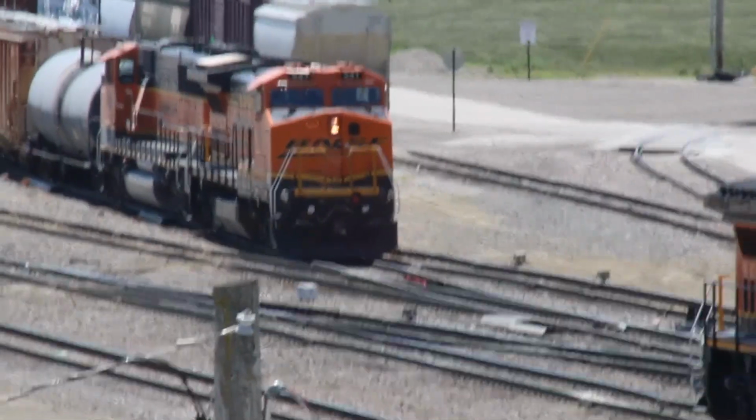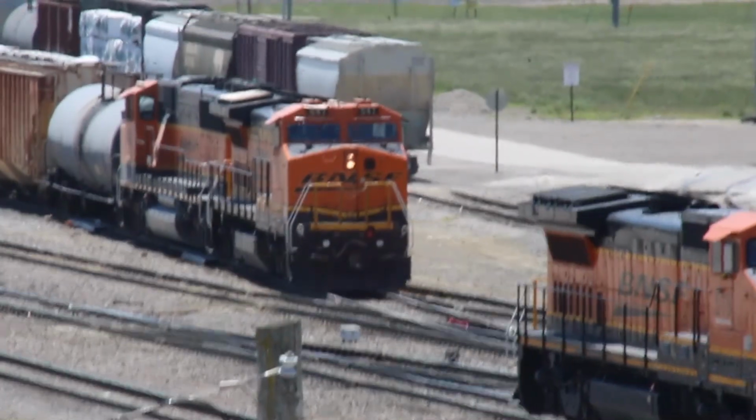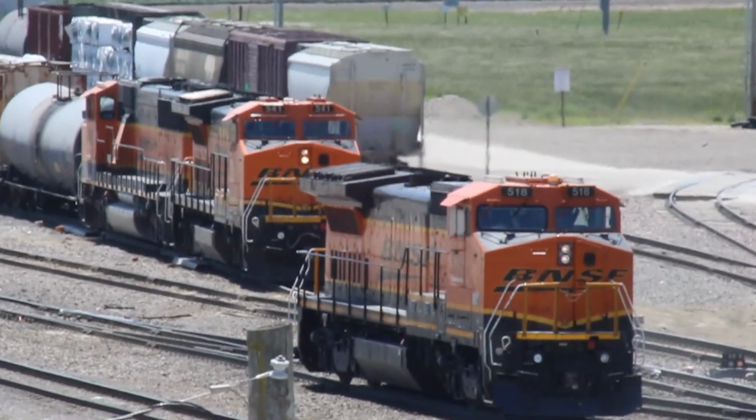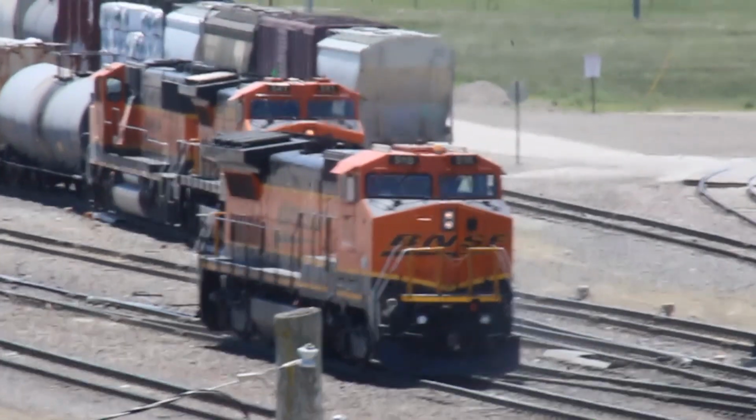Our first surplus catch comes from Galesburg, where we see a couple B40-8Ws doing some switching at the north end of the yard. The engine with the SD60 in tow is certainly a local freight, but as for 518, I think it's just on yard duty today.